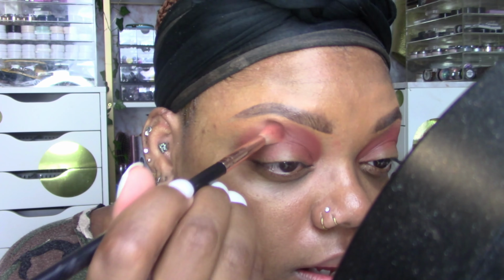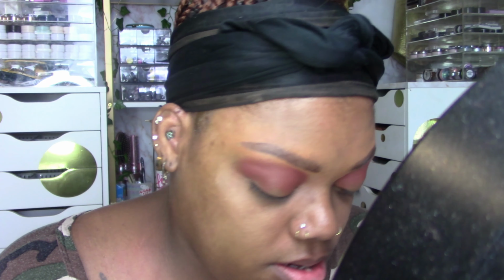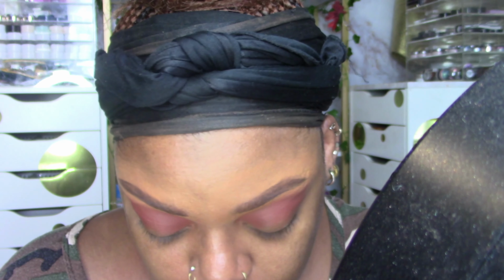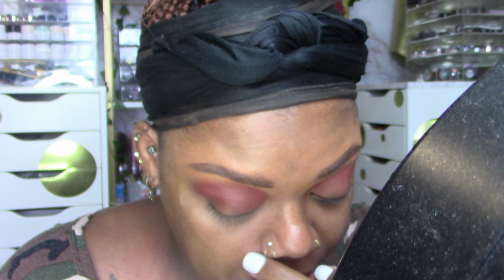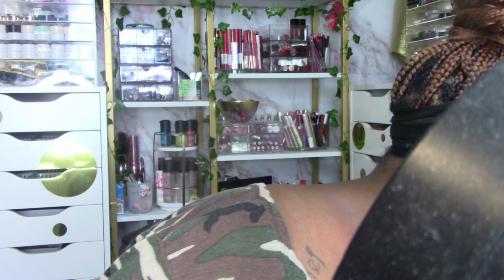And I really like these metallic shades. So I might do one of the pinky rose golds or something on the lid. But right now, let's deepen up the crease.